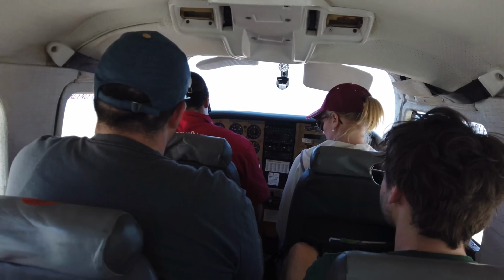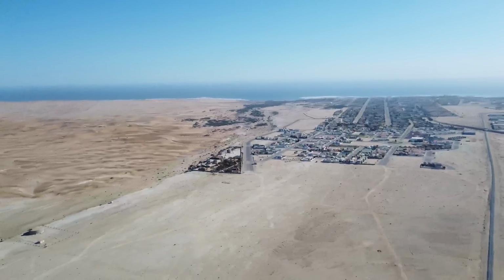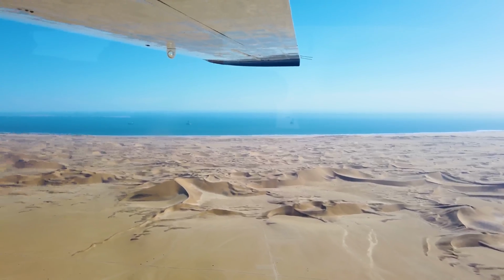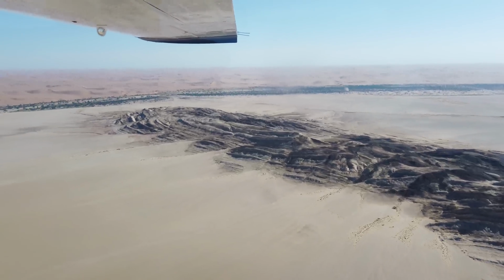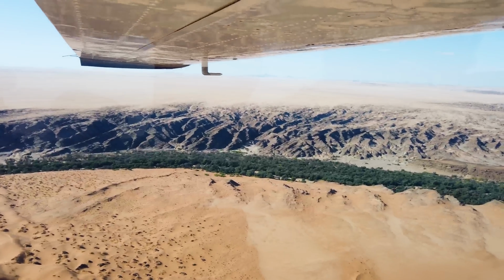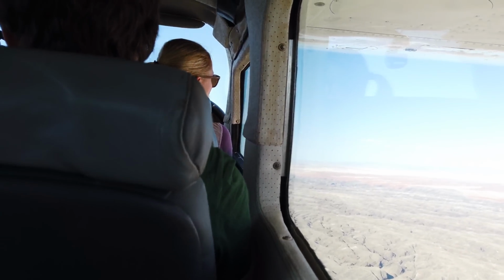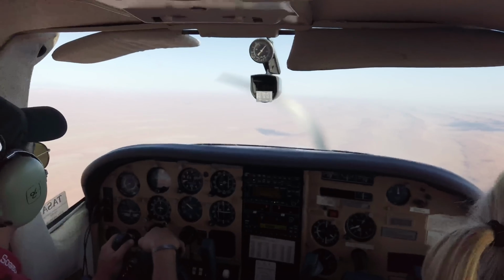And then, of course, it was time for the scenic flight. It's organized by Sossufly, and you can book it in the Swakopmund city center. It's a 2 and a half hour tour that takes you around the Namib desert, as well as one of these famous places where you can see the desert joining the sea, and that was pretty amazing.